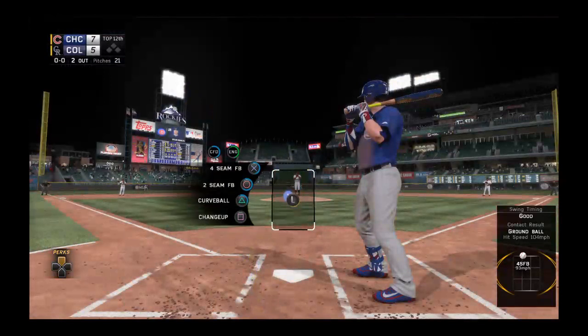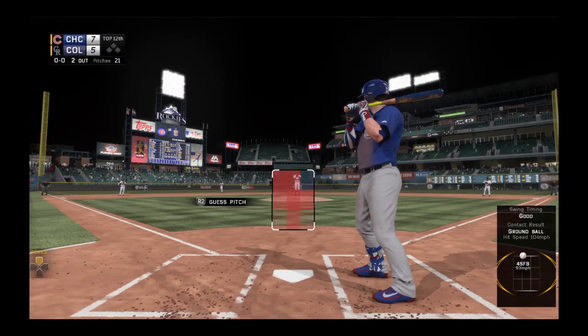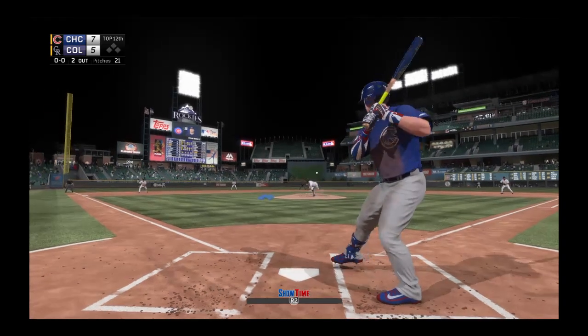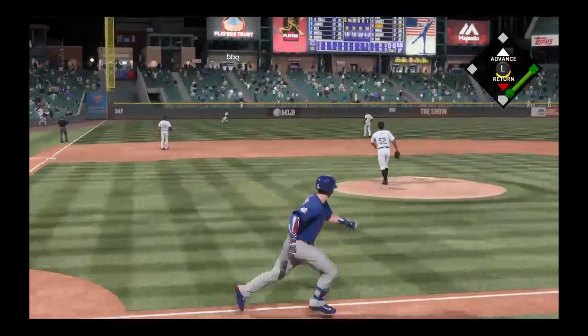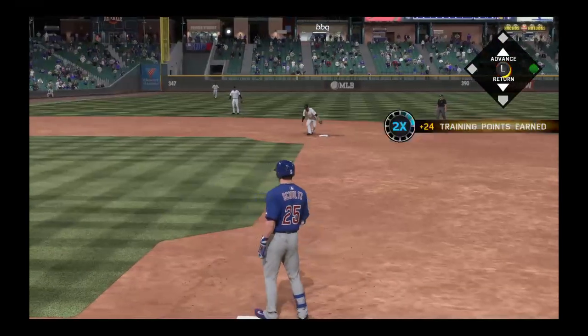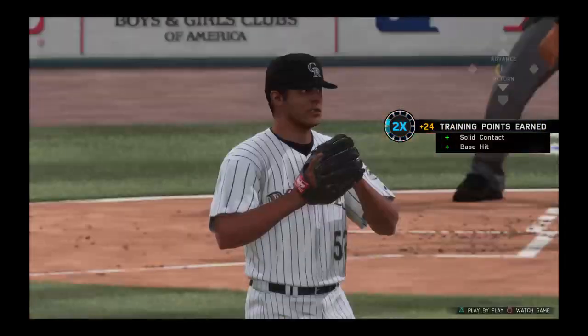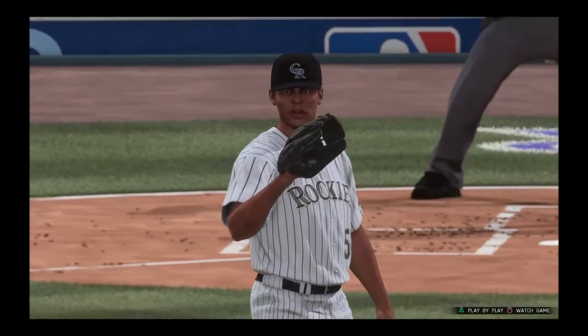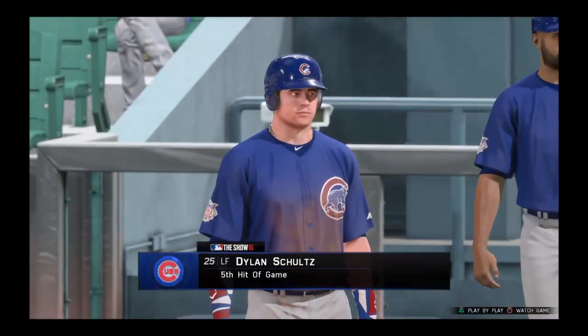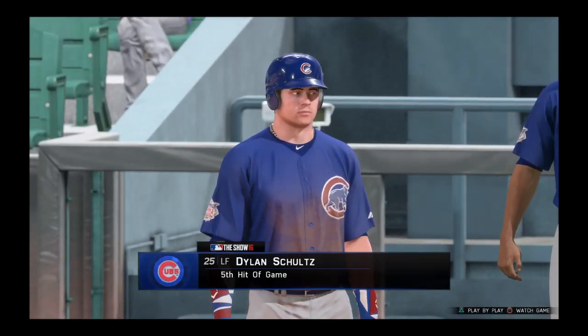Striding in and working on a terrific performance in this one, Dylan Schultz. And we'll see if he can put together a rare 5-hit performance here. Line drive to left. And that finds some outfield grass. It's a base hit. Boy, and they have not been able to get him out. This is now a 5-hit ball game for him here, and those don't come along every day.